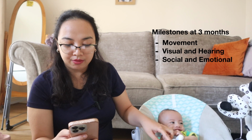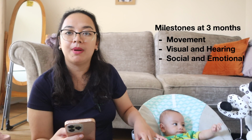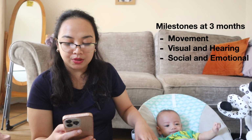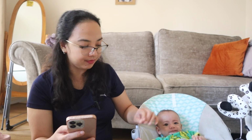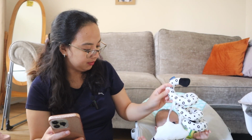So there are three categories for milestones. I'm just reading through my phone. The first is the movement milestone, then visual and hearing, and social and emotional milestones. For the first one, the movement milestone, I'm just going to give this to him. It's his favorite, the black and white toy. So we'll see if that will make him happy.